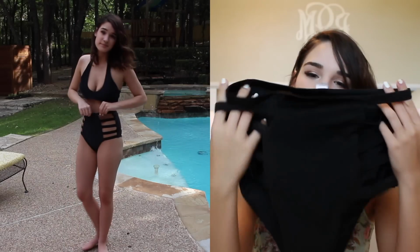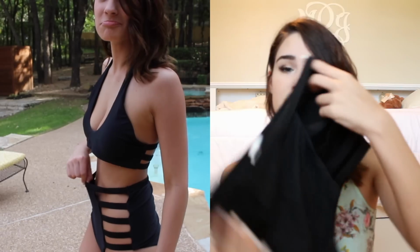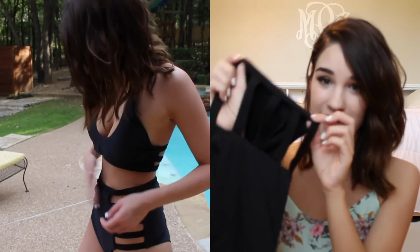Okay, so now we are moving into swimsuits that didn't really fit me or did not work at all. So this one, the bottoms were too big. I just felt like it wasn't really hugging me in the right places. Can't really see the, there we go, now you can see. I really love this line design right here, but they didn't really fit me.